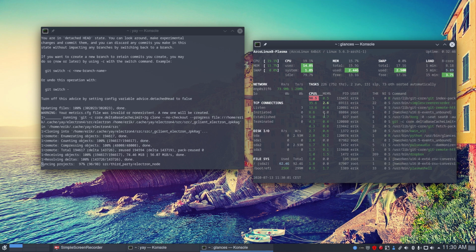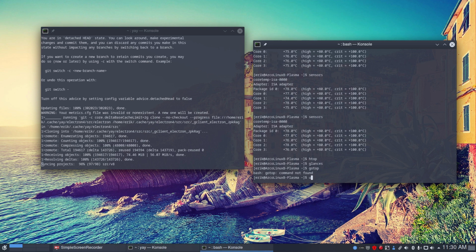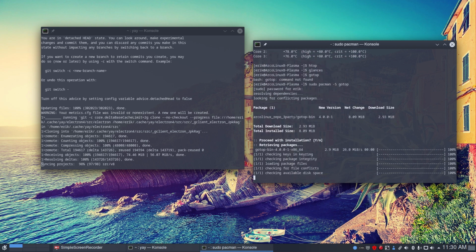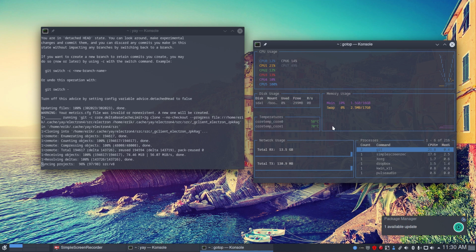A red thing here. A bit better. No, 300%. Pop, go top. Sudo pacman -S gotop, and go top. All right. That's one. That's a nice one as well.